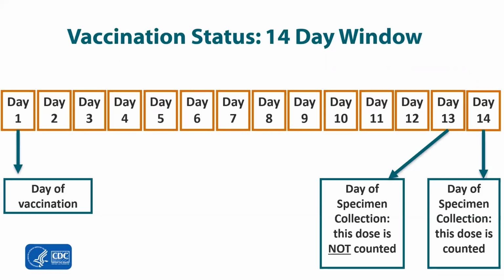So this diagram shows the timeline for the 14-day window. As you can see here, day 1 is considered the day of vaccination. And if the positive test occurs anywhere between day 1 and day 13, then the dose is not counted. If the positive test occurs on day 14 or after, then the dose is counted.